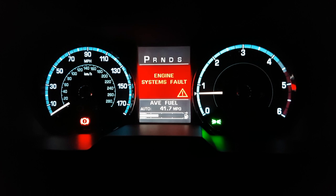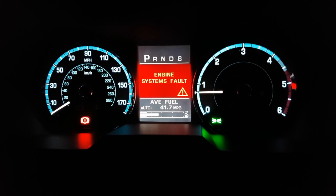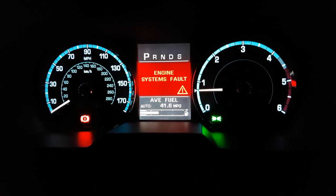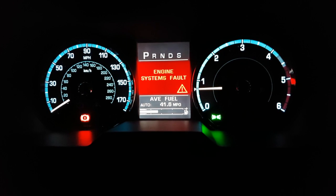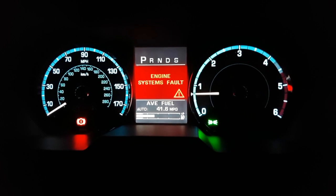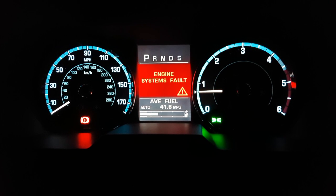You'll find that if you keep your foot in it, when the engine systems fault comes on, it will cough and splutter and the engine will actually cut out, and then you'll end up coasting to the side of the road. I tried that to see if it would sort of get over itself, and it doesn't. It stalls, and if you then try and restart the engine, you'll find that it'll just turn over for about 10 seconds and won't start. You then switch off the ignition completely, leave it for a few seconds, put it back on again, and the engine will start and run normally.